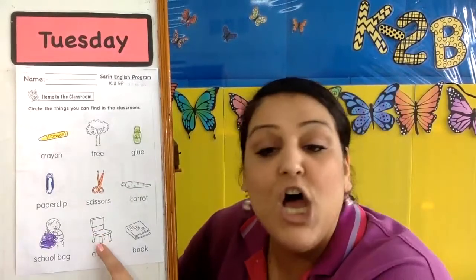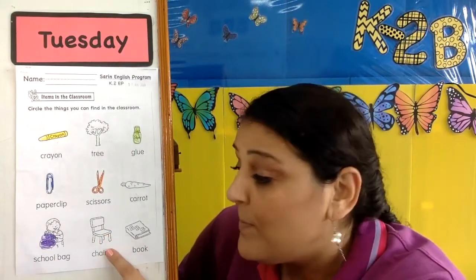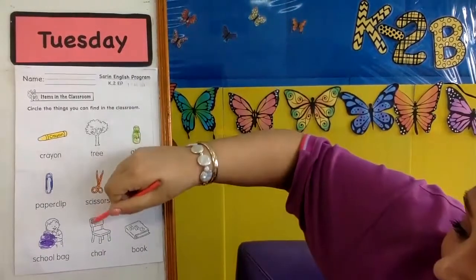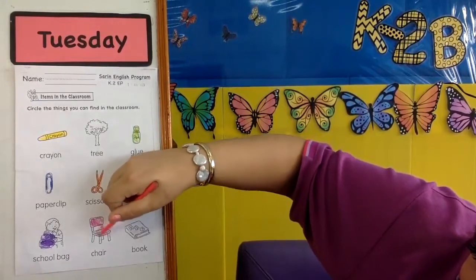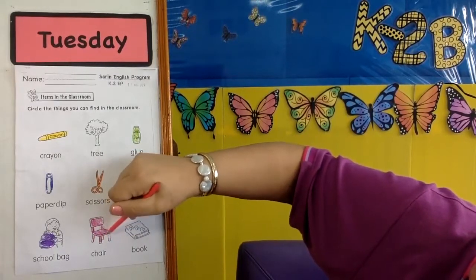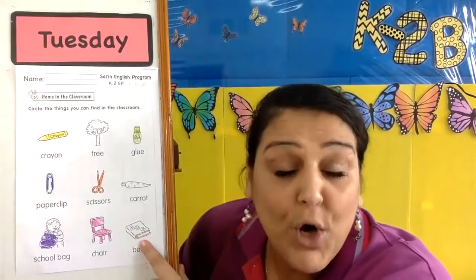How about chairs? Do we have chairs in the classroom? Yes, we have chairs in the classroom. Yes, we do. And the last one, it's a book.